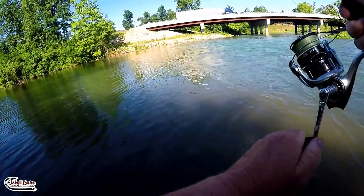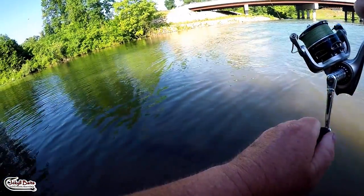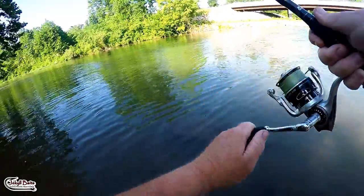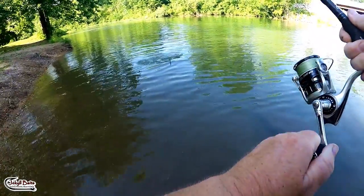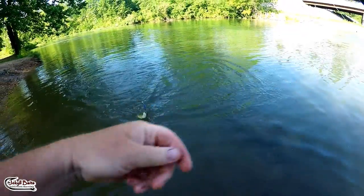Fish on. I can't tell if it's real good. It's fighting hard. It's a smallmouth. Smallmouth on that darter, y'all.